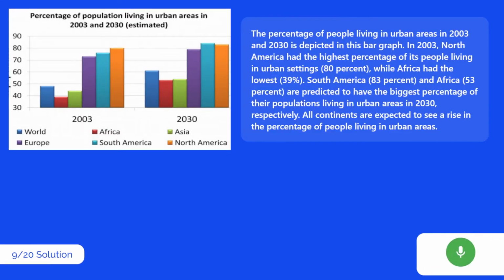The percentage of people living in urban areas in 2003 and 2030 is depicted in this bar graph. In 2003, North America had the highest percentage of its people living in urban settings, 80%, while Africa had the lowest, 39%. South America, 83%, and Africa, 53%, are predicted to have the biggest percentage of their populations living in urban areas in 2030, respectively.